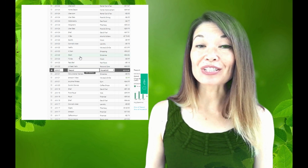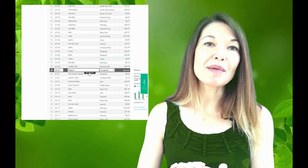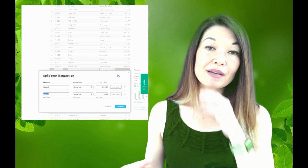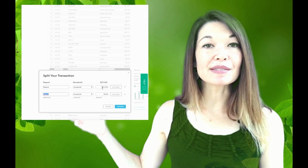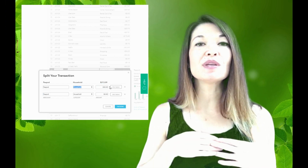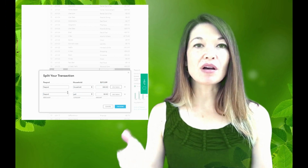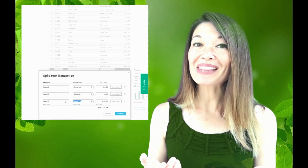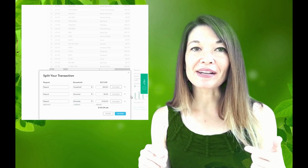You can split transactions. Say $30 of my Peapod purchase was for household goods and the rest was for groceries. By hitting the split icon, you can slice and dice this transaction into as many pieces as you want, as long as they add up to the right total. You can even trick Mint into doing the math for you if you add and delete items.